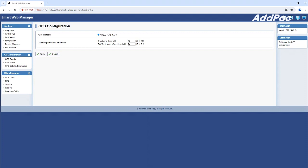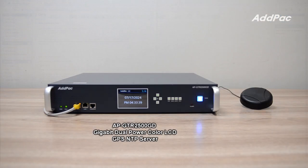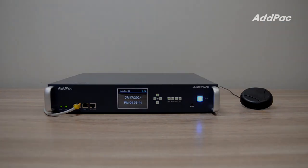It supports the detection function for jamming and spoofing attacks and displays GPS satellite information in real time in AP-GTR2500GD smart web management software.